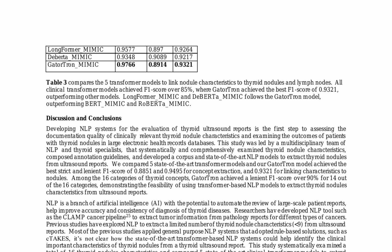A comparison of 5 transformer models for linking nodule characteristics to thyroid nodules and lymph nodes is presented in Table 3. All clinical transformer models achieved an F1 score of over 85%, with Gatortron outperforming the others with a score of 0.9321.